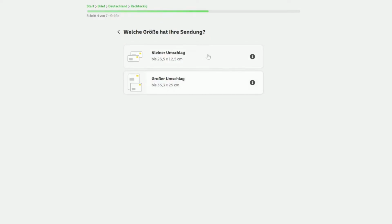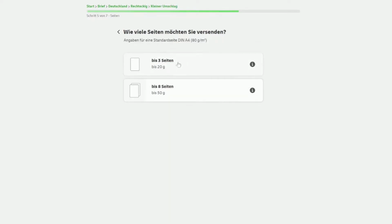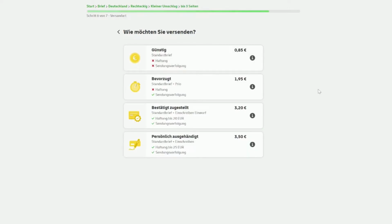The next one, you need to choose the size. Is it a small envelope or is it a big one? So here's the size. I'm going to choose the small envelope. And how many pages? Up to 3 pages or up to 8 pages, and the weight. So let's say I'm going to send a small letter, so I click this one. Then now we come to the price page.